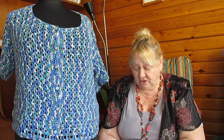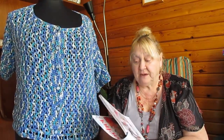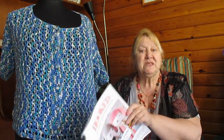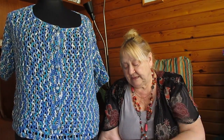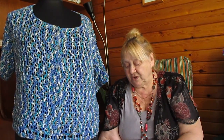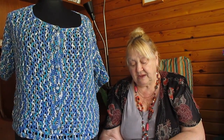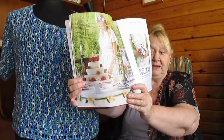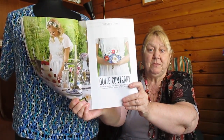Right, here we go. I don't know whether these are patterns or an advert. It's a bit difficult to tell sometimes with these magazines until you get further into the book, isn't it? We've got the usual chit-chat on articles and different things like that. Again, it must be wedding themed because you've got crochet roses on a wedding cake, and a crochet posy.